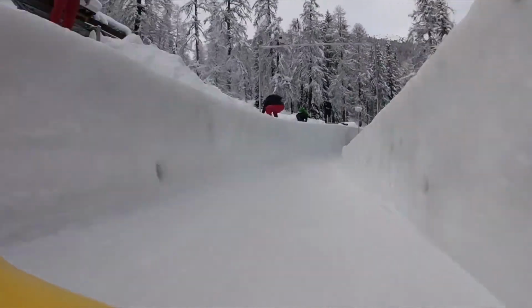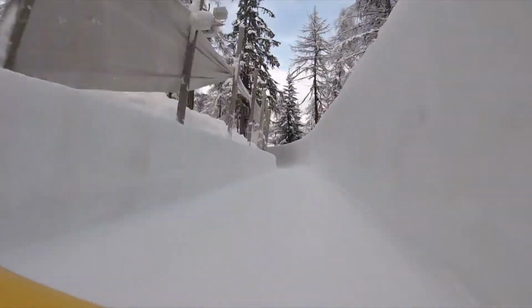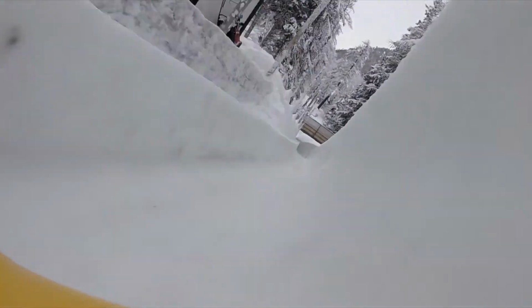out of Horseshoe, diving into Telephone, then Shamrock. First of the left, Devil's Dyke. Quite a hard take on there. You've got to be careful not to hit it hard.